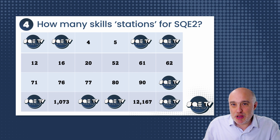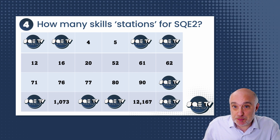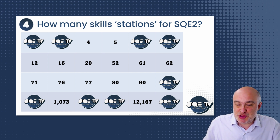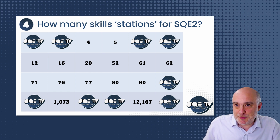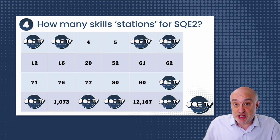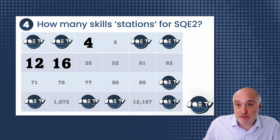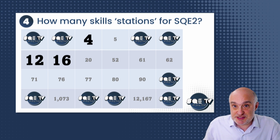Question number 4. How many skill stations are there for SQE2? And by skill stations, what we mean are how many mini assessments are there for SQE2. They're called stations because you move from one to the other during the course of one of the assessment days. So how many skill stations are there for SQE2? You've got 5 seconds, 4, 3, 2, 1. And there are 16 of these, 4 of which are for oral skills and 12 are for written skills. And they are assessed on a number of different days.